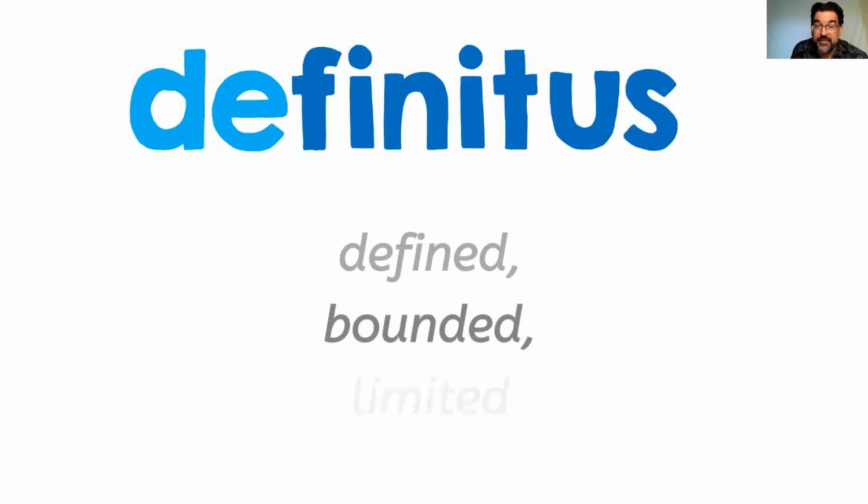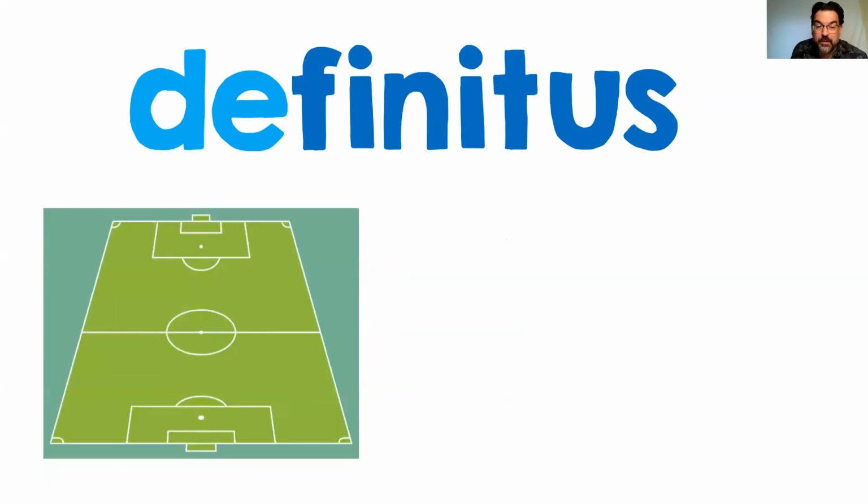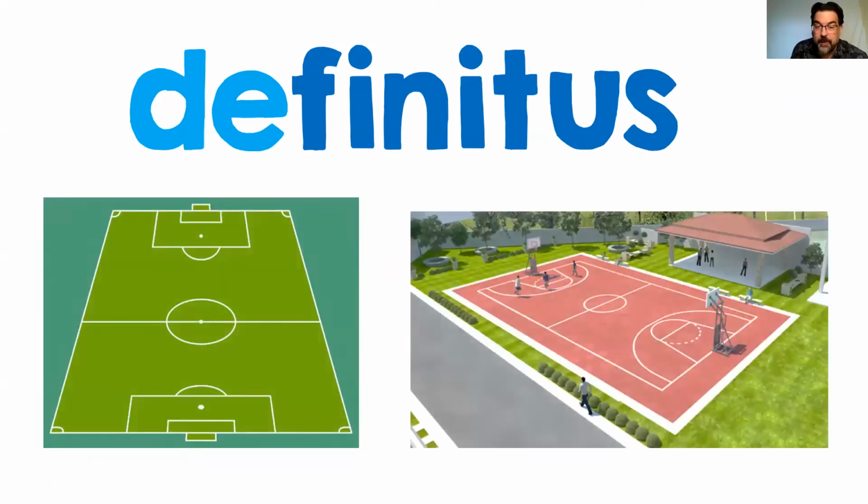And then with the prefix de, it has a few meanings, not just the opposite of, but definitus means in Latin defined, bounded, limited. And to make sense of that, I want you to think of sports fields. Sports fields or courts are defined. They have specific measurements. They have sidelines. They have special shapes. Most of the time, it seems they're rectangular. There are limits to how wide and how long they are. They have boundaries, right? The sidelines. So that's a way to make sense of the word definitus and the root word of definitely.